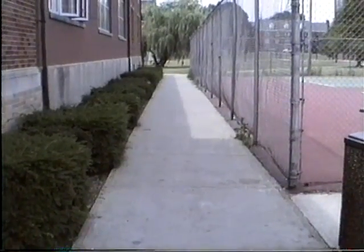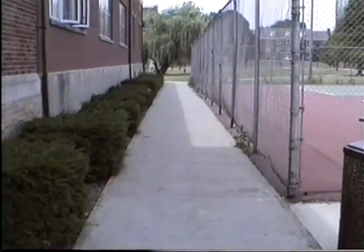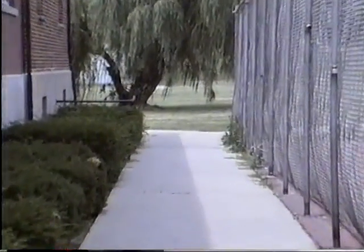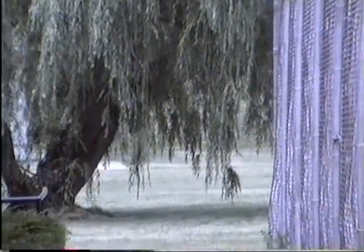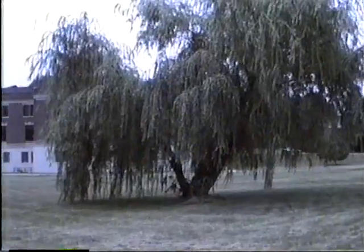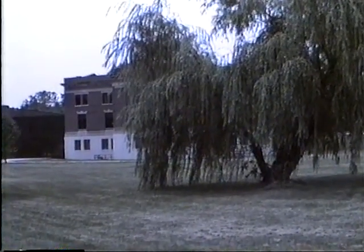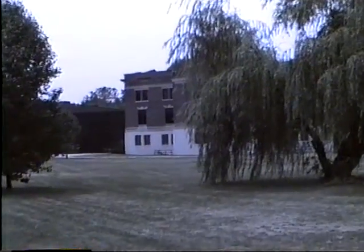I'm going to take this walk now between the tennis court and the student center, and we'll take a look down from the center of the campus. Still called People's Park, I guess. Alright, just a slight shift there is the old gymnasium. There's the entrance to the new.